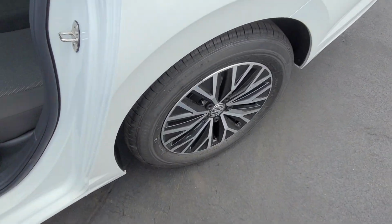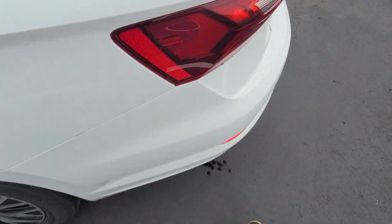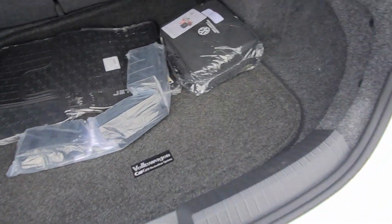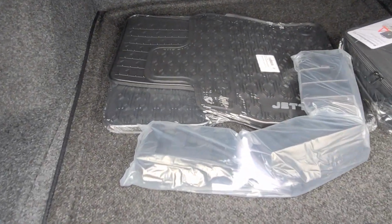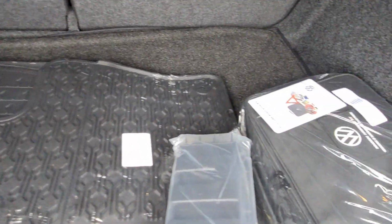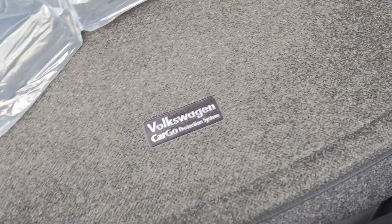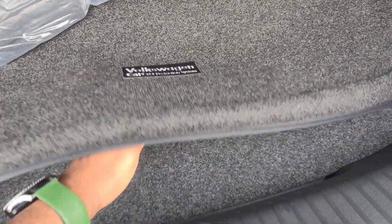These are the same alloy wheels that came on the Jetta S in 2019. However, they're just painted different. So they look completely different. They look much better, less like hubcaps and more like actual alloy wheels. Here's a look at the monster mats right here. Cargo blocks right here, roadside assistance kit, and cargo containment system right here.